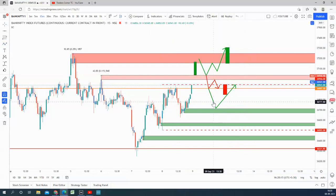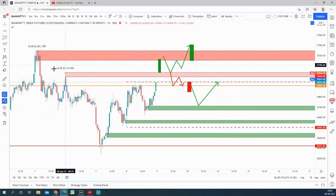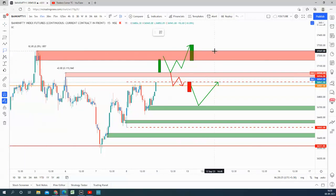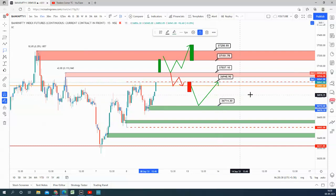Okay, compared to the last 2 days, Bank Nifty has given a very clear view of its levels, and it's a clear bullish closing today. Okay, once this level is breached, they will make a clear move towards the downside.